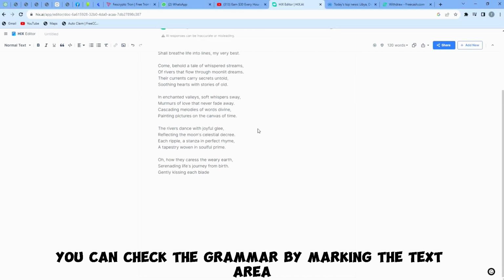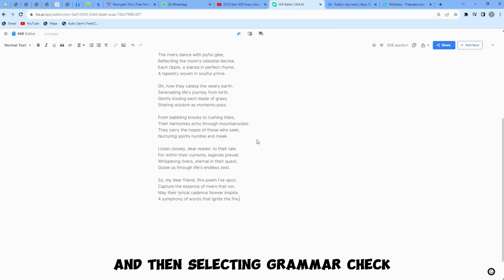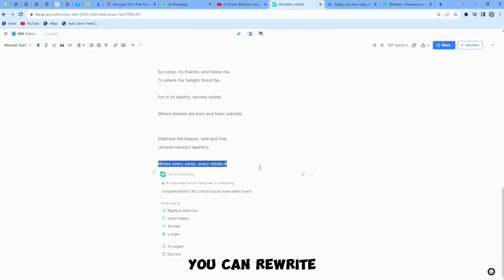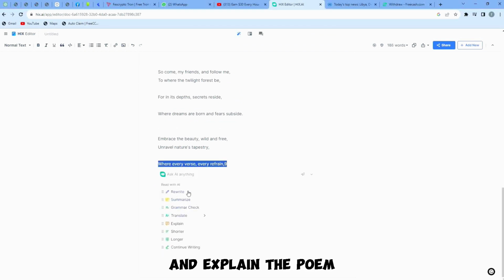You can check the grammar by marking the text area and then selecting grammar check. That means you don't need to pay Grammarly for any grammar checks. Additionally, you can rewrite, summarize, translate, and explain the poem. You can generate a shorter or longer version of the poem.